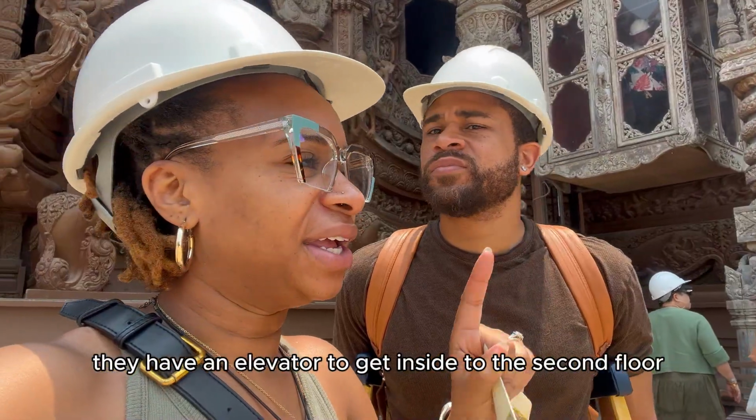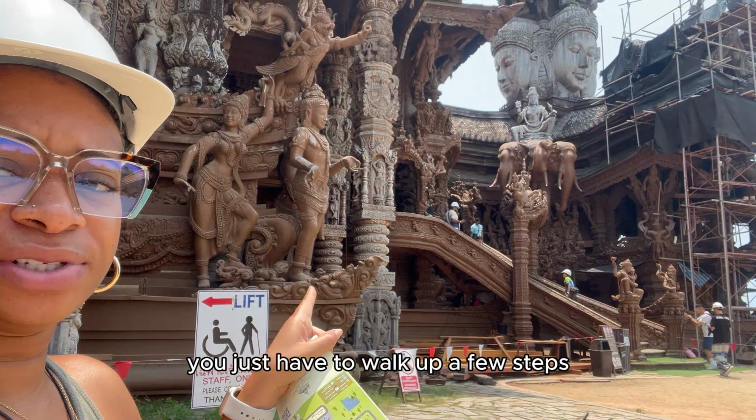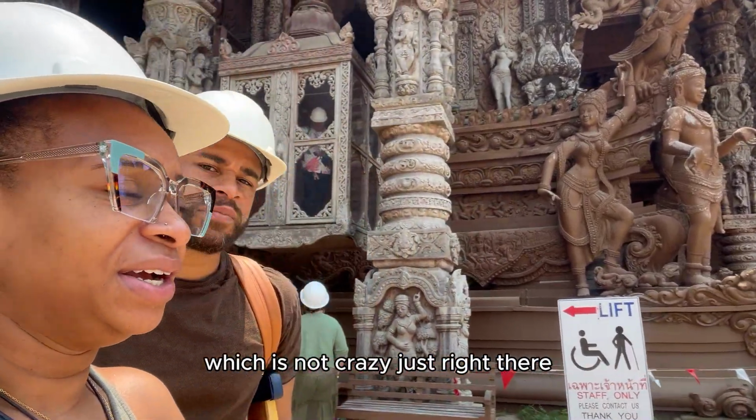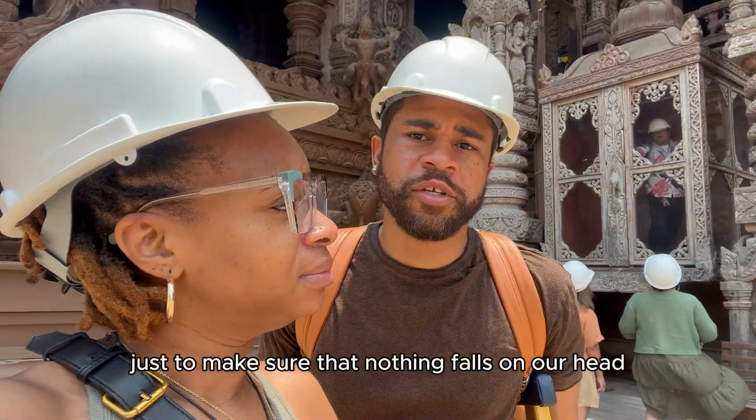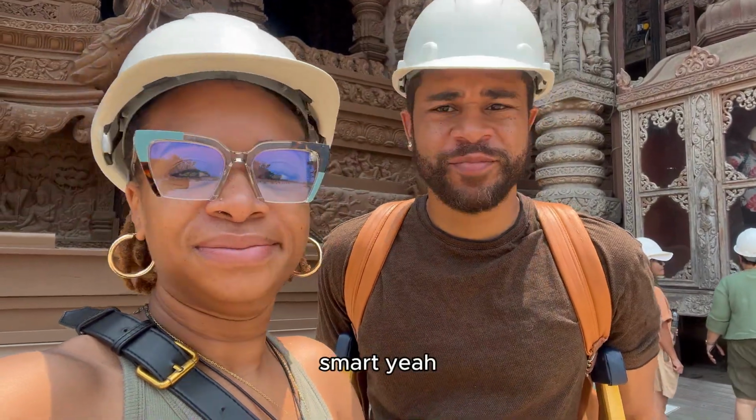They have an elevator to get inside to the second floor. If you didn't take the elevator, you just have to walk up a few steps, which is not crazy. It's just right there. It's still under construction. Just to make sure that nothing falls on our head, we got the hard hats on. Smart. All right, guys, let's go inside.